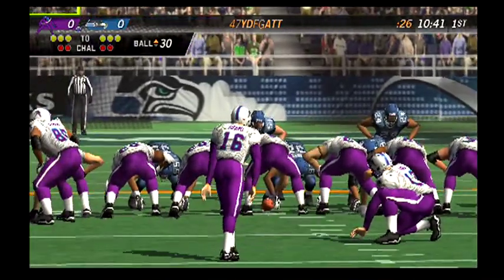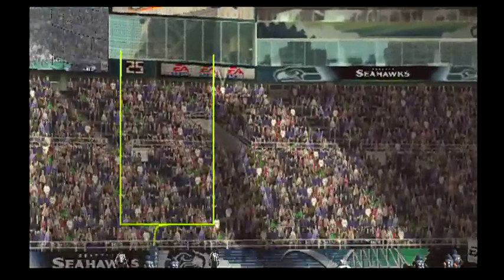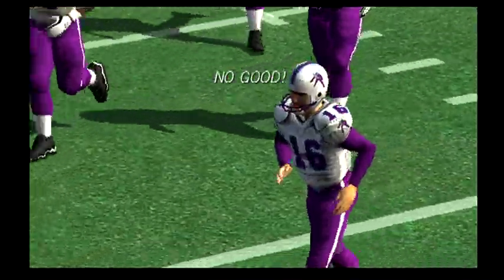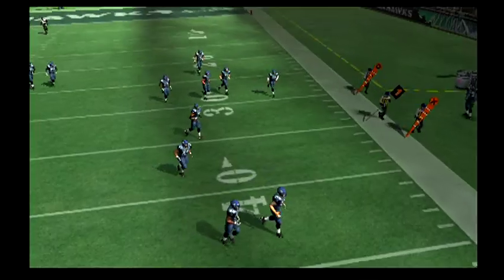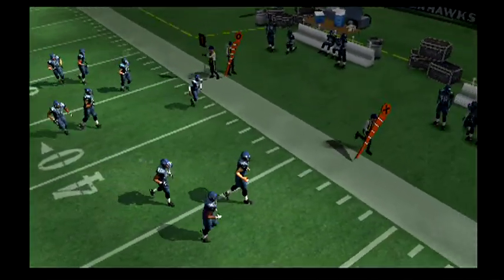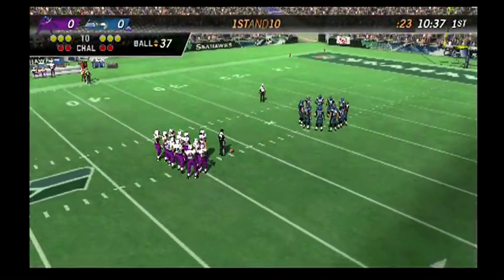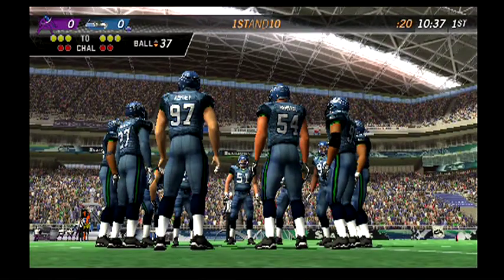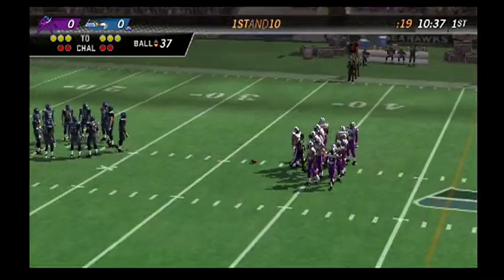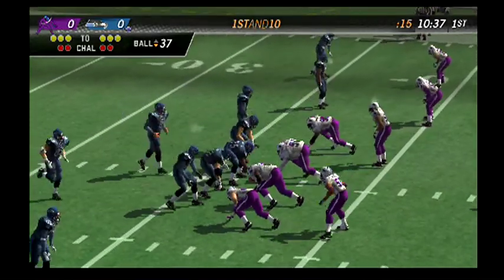Tucker will try to put them ahead with this field goal. It was long enough, but it's sliced to the right. So they're ready to go on offense after the missed field goal. They'll start at the 37-yard line.